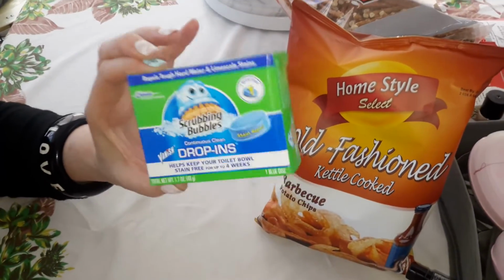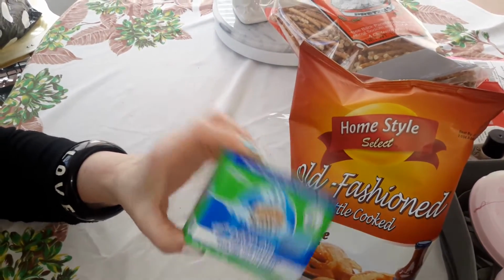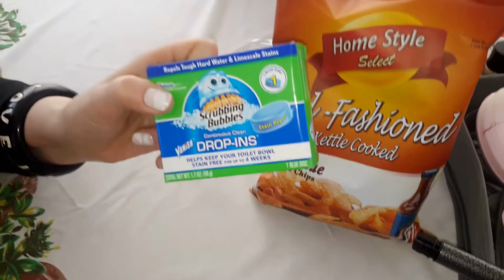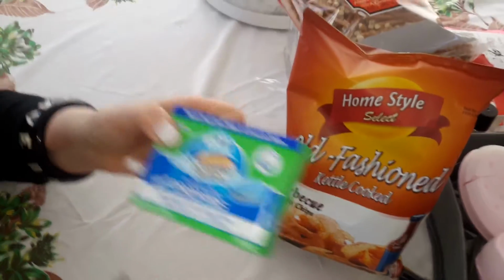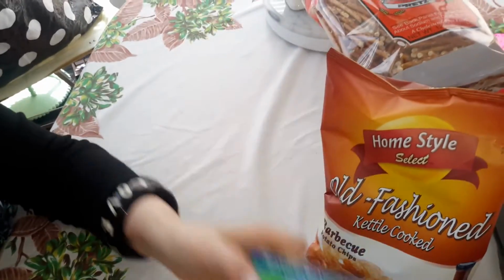And these, they only had one of these left. These are the best. These will last almost a month. These are excellent. Yeah, because we keep these in the toilet. You put them in the tank for the blue water, and then we scrub the toilet every day too. But I like the blue water just because I like blue water.